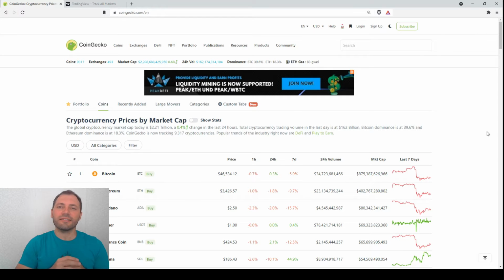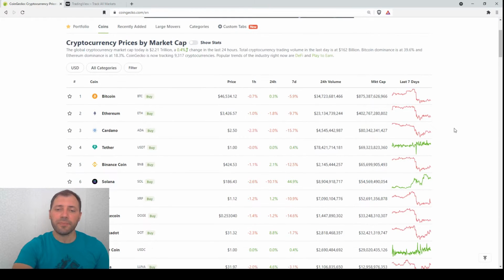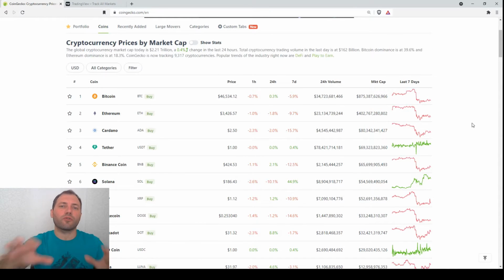So let's start. Let's have a look at the prices of the major cryptocurrencies according to the site of CoinGecko. And as we see, in general, the market has recorded a small price change for the last 24 hours. I would say that the consolidation after the solid intraday price decline that took place a couple of days ago continues. So let's hope that the prices of the major cryptocurrencies are stabilizing.